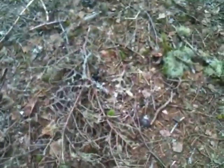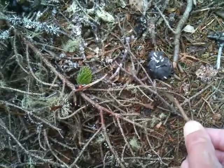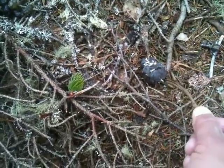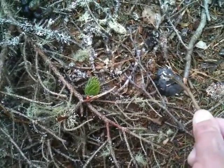There's another one here. So obviously, this owl comes here to digest his food many nights in a row. There's all kinds of bones here too, and I see the femur here of the leg of a little mammal. And there's another one here.